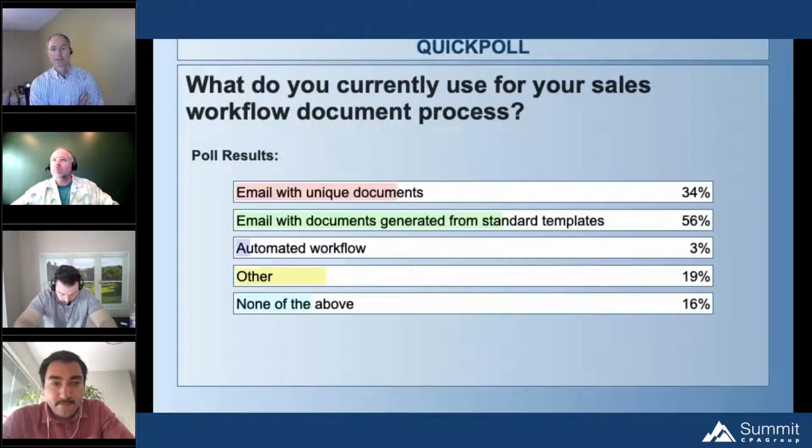So, Will, let me go ahead and show you the results, as you can see in here. It sounds very similar to what you had just described, that most people are emailing documents. Some have standard templates for that. Some are just sending them out, but a very small percent are actually using an automated workflow in there. So it sounds very consistent with what you were describing to us.